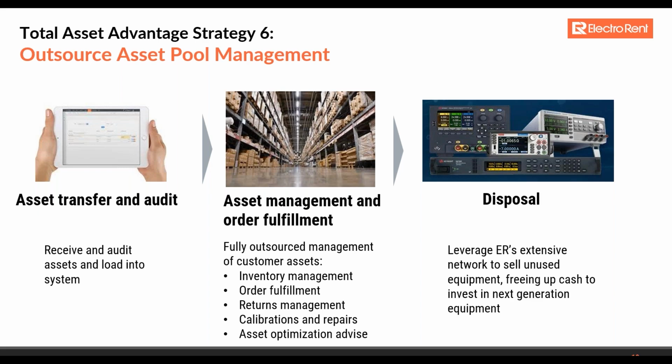Finally, our last strategy here that I want to discuss that makes Electrorent unique is outsourced asset pool management. This is basically where we do asset pool management for our customers. The way that works is we take the equipment into our warehouse and put it in its own dedicated area that is dedicated to our customers' owned equipment. We then process orders for that equipment that come from that customer only, and send it and receive it and do both order fulfillment and return management. We also handle all the calibration and repairs, and we also provide advice on which equipment is being utilized, not utilized, and which equipment might be candidates for disposal, which we then perform in-house.